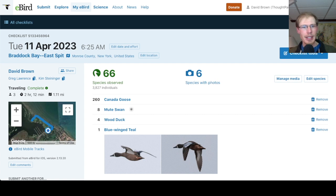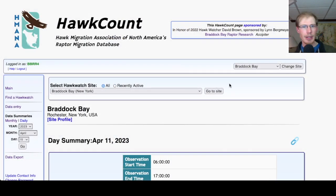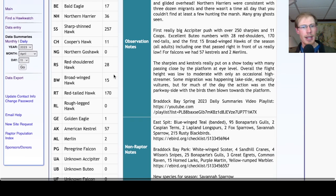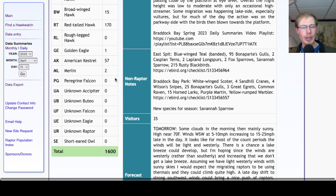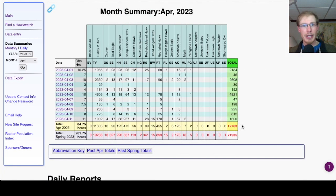If we take a look at the eBird checklist from the East Spit this morning, we had 66 species. And from the HawkWatch platform I had 68 species today. Taking a look at the HawkCount report for our migrant raptor totals today, we had 1,002 turkey vultures, 4 osprey, 17 bald eagles, 36 northern harriers, 257 sharp-shinned hawks, 11 Cooper's hawks. For buteos, we had 28 red-shouldered hawks, 15 broad-winged hawks, 170 red-tailed hawks. We had 1 golden eagle, and for falcons, we had 57 kestrels and 2 merlins, for a total of exactly 1,600 migrant raptors today.